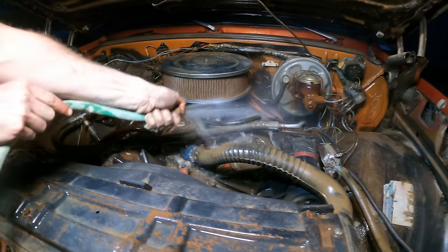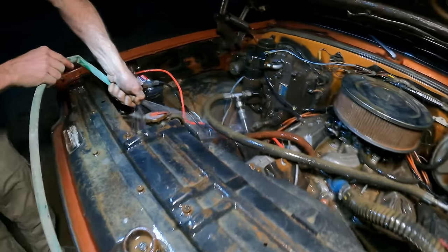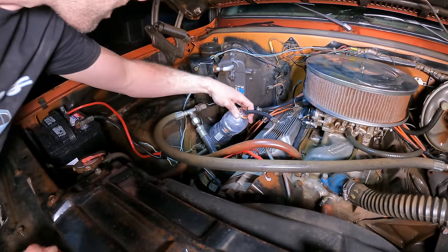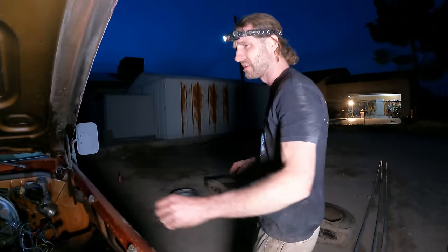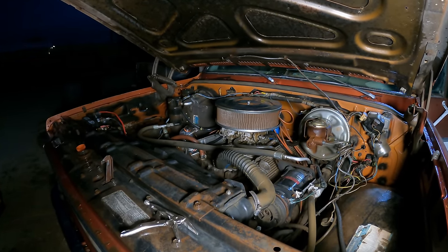Obviously, we'll bring it to a car wash at some point, pressure wash this. Fuel line from the pump to the Gatorade bottle. No gas, but let's hear the first crank, what it sounds like, the compression, and if it builds up some oil pressure. All right, here we go, cranking.